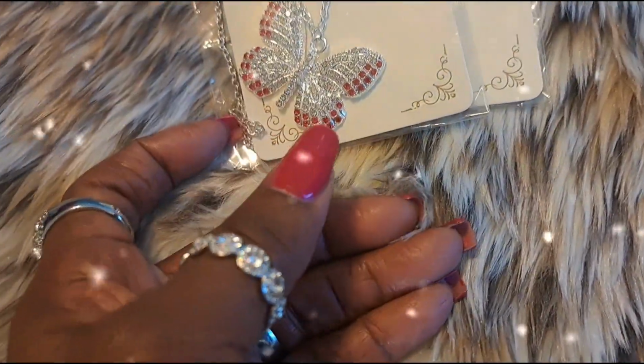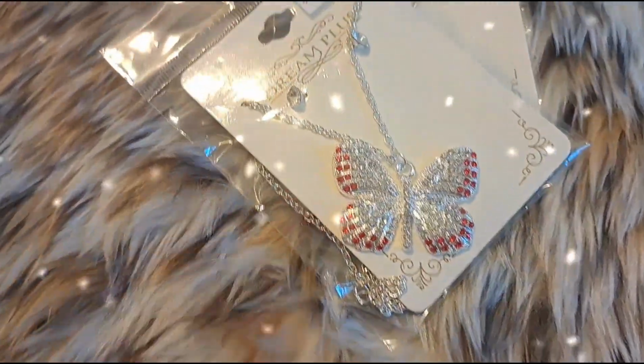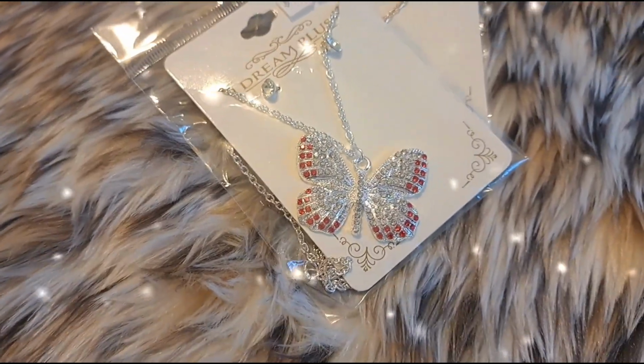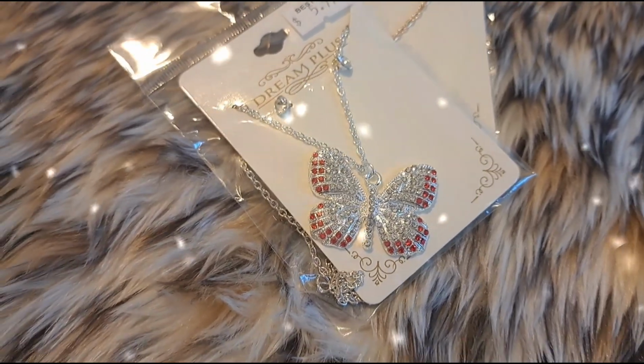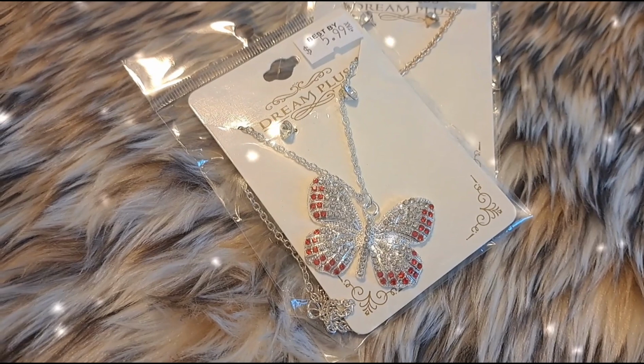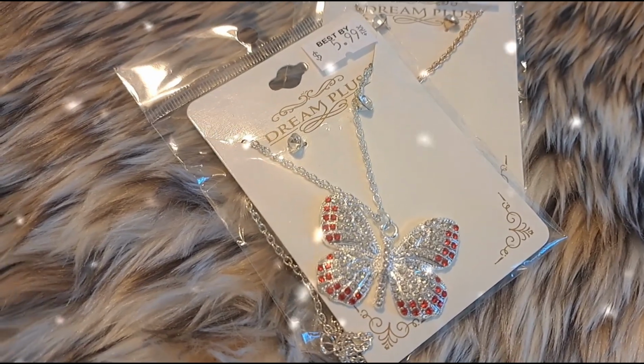I got this at the beauty store. It's called In the City. That's where I buy my 100% natural shea butter. And I'm going to tell y'all again, shea butter is a good thing to use, I mean for a lot of different reasons.